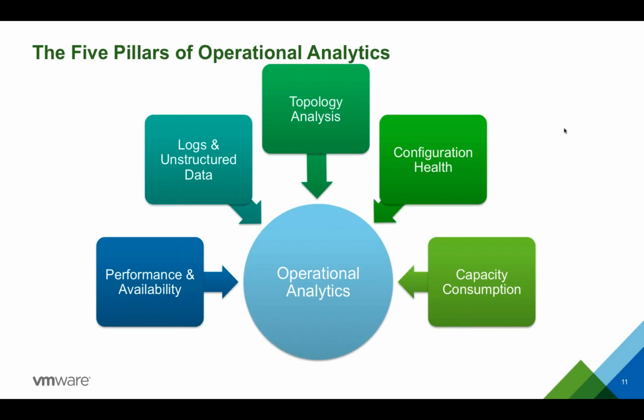So let's look at the 5 areas of operations analytics that we need to consider. In order to get rid of the challenges we've just been talking about, monitoring overlays and finger pointing, etc., what we need is a set of tools that are targeted for specific areas. There need to be tools to manage each of these 5 pillars: log management, capacity management, configuration management, etc. And you do have a lot of options to choose from for virtualization management tools. We're well aware of that.